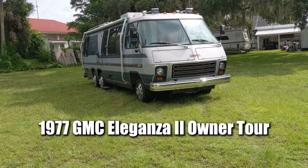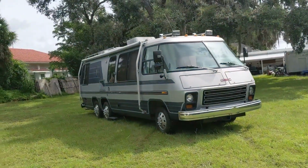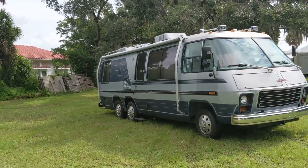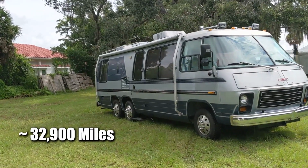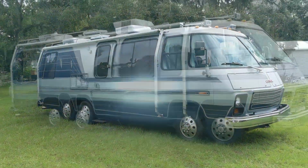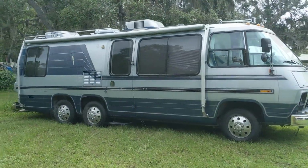For sale, only $27,000, is a 1977 26-foot GMC with a 455 cubic inch motor, Eleganza II. It's got less than 33,000 miles on the odometer and only 170 hours on the 6,000 watt Onan generator. The generator has new spark plugs, wires, electric fuel pump, and fuel filter.